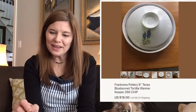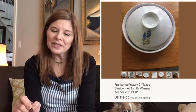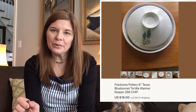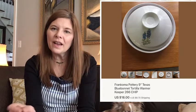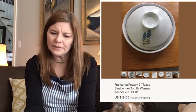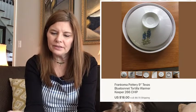All right, item number 3, Frankoma Pottery 9-inch Texas Bluebonnet Tortilla Warmer Keeper 266 chip. I did put chip in the title. There was a little flaw. I did not realize that until I got it home. It was still a real small tiny chip, and I still knew somebody would probably want it. So the total on eBay was $82.97 for the entire week.